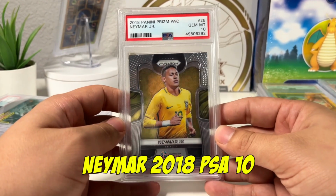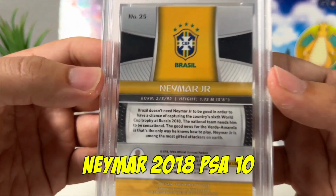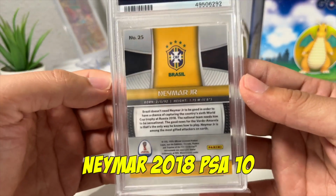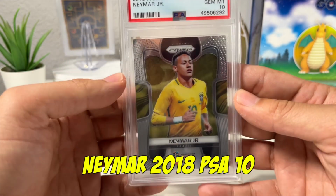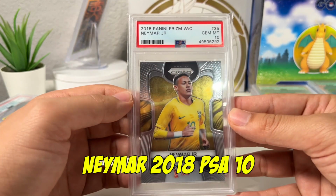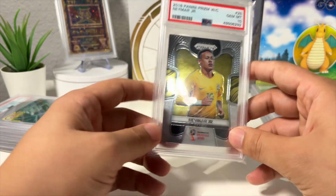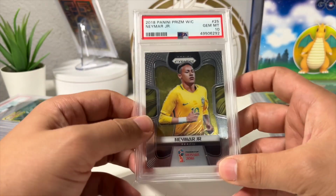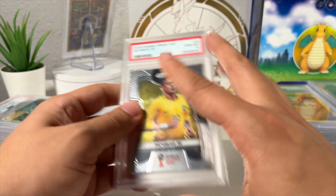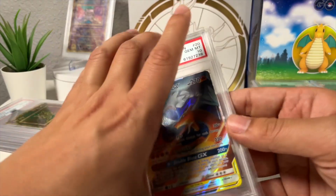Here we have a Neymar in a PSA 10. It's unfortunate that they went out in the World Cup. I thought they were going to make it to the finals. However, there you go, PSA 10 Neymar. I also had a PSA 9 Messi at some point from 2018 as well. And yeah, there you go, that's the artwork. I do like the artwork on the 2014 card a little bit more, but this one's cool nevertheless. And the PSA 10, you could never go wrong with that.